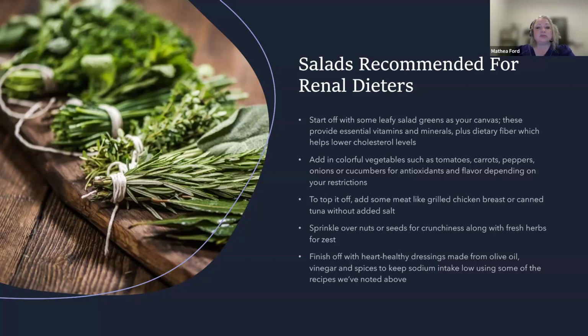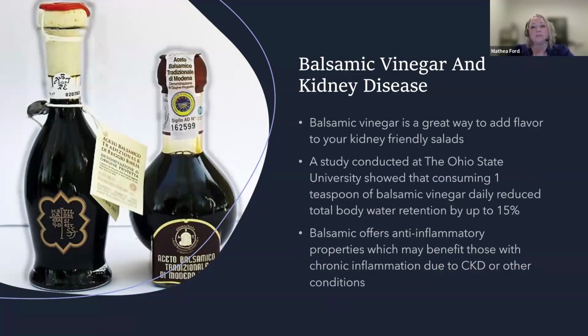These nourishing salad greens may not be flashy, but they will fill you up while providing vital nutrition designed specifically to meet the needs of renal dieters. Now let's come back and talk about balsamic vinegar a little more. Balsamic vinegar is a great way to add flavor to your kidney-friendly salads. It's a natural low-sodium condiment that offers numerous health benefits, including reducing cholesterol levels.